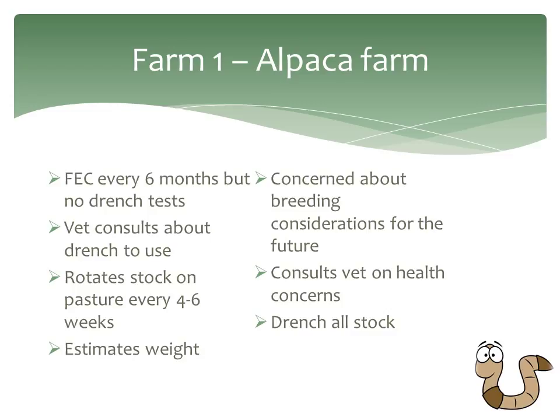They actually tried a few and settled on the most expensive, as they had a few deaths through worms on the other quality drenches, so decided to stick with the most expensive as they found that worked best for them. They rotated their stock on the pasture every 4 to 6 weeks.